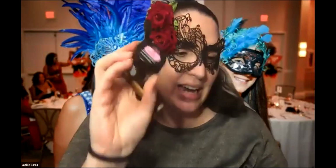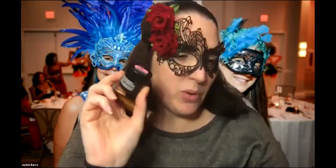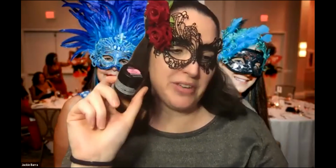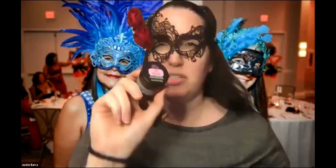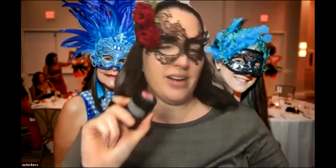So in this one tiny little bottle, not only do we have rose petals and rose extract, but we also have rose hip oil from Chile. We have community fair trade aloe vera from Mexico. And then we also have, I think there's, I don't even remember. I think there was alcohol in here as well. I didn't write them all down, sorry.